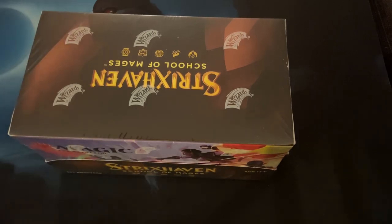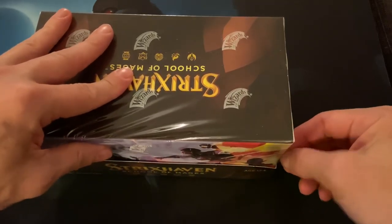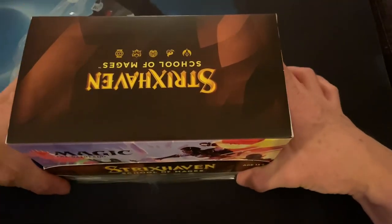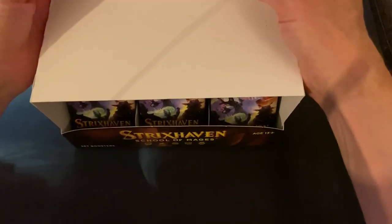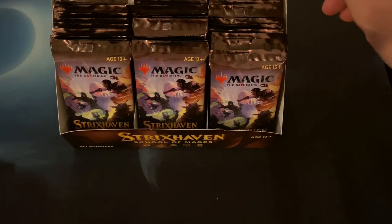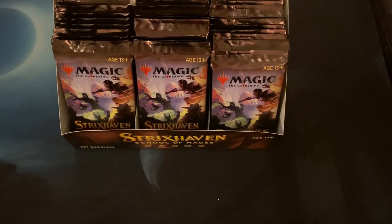Cutting the goods. One of the things we're going to be looking for in this is the Mystical Archive cards, which are basically these new printed promos that they've done for this set. I've seen the art and it's absolutely gorgeous and stunning. I'm really excited to see if we get any of the Mystical Archive cards. You would normally get one in a regular draft booster, so you get one in every single one.